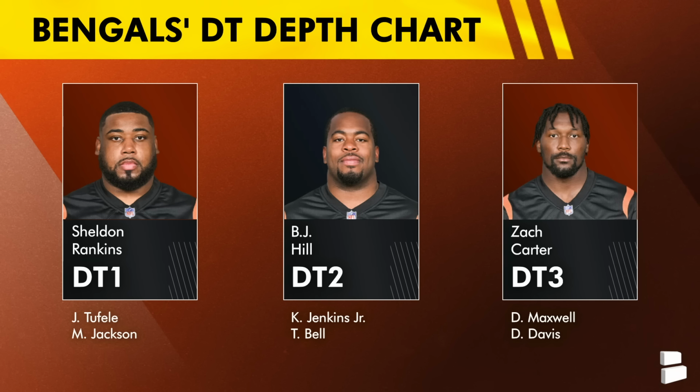We had Chris Jenkins Jr. as their third defensive tackle. But the Bengals, it looks like they're going to have Zach Carter at that position, either him or Tufele. And Tufele hasn't been out much throughout training camp, so I went ahead and put Zach Carter in that DT3 spot for Cincinnati. And that's interesting.